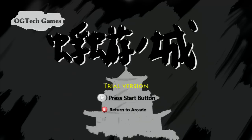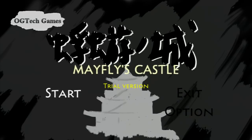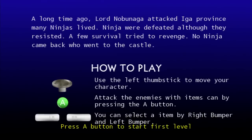On the dashboard, this game is called Mayflies Castle. And since it's XBLIG, when you get a game that has a Japanese title screen, it usually means one of two things. One is that it's going to be a game with anime girls. The other option is ninjas. And we got the second option.